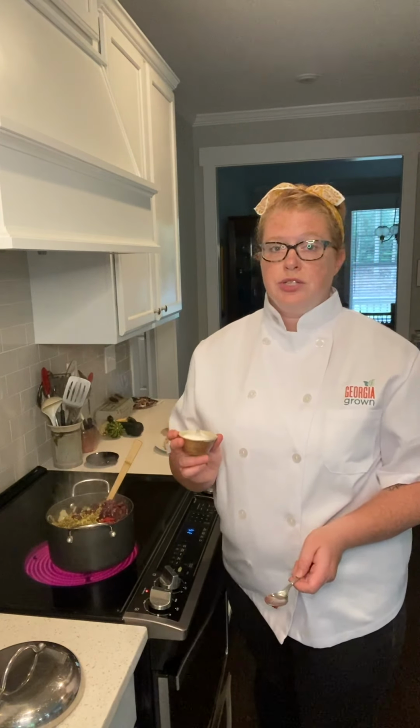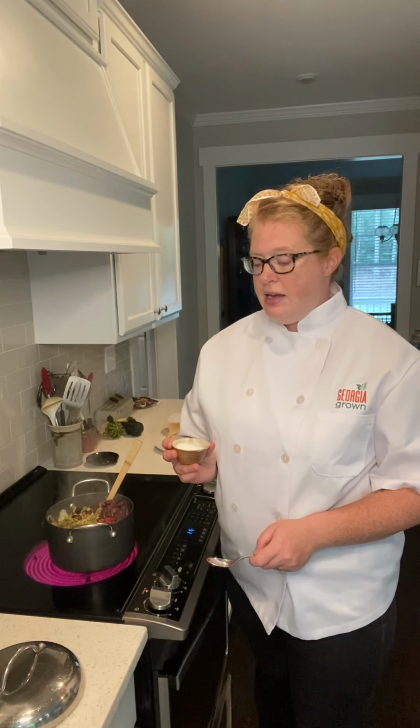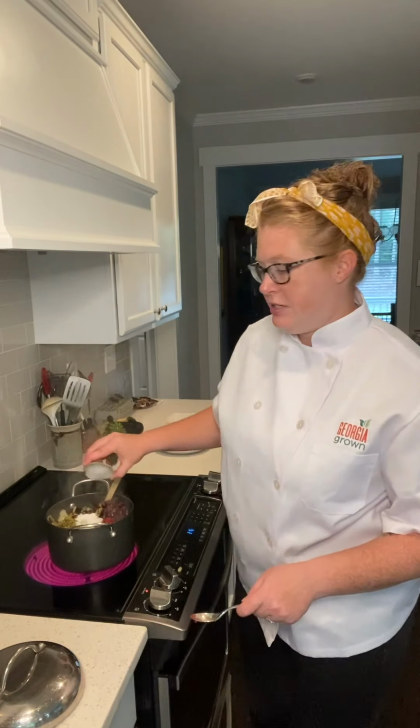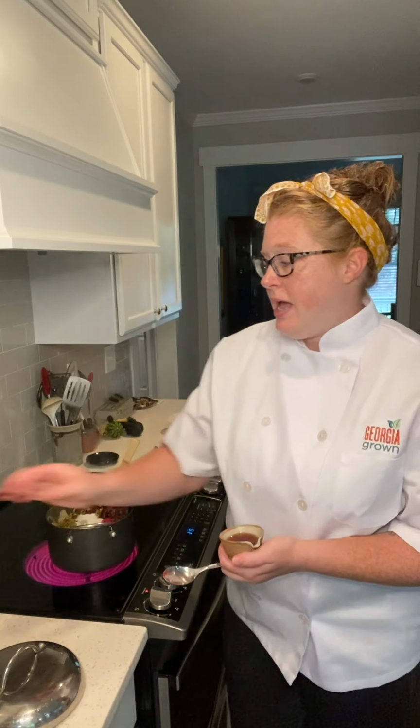And then we will add in 2 tablespoons of sugar. So the sugar counteracts the acidity in the vinegar that we're about to add. And it just balances out everything really nicely. So we'll add sugar. And then we've got 2 tablespoons of the Marais Foods sweet and savory red wine vinegar.